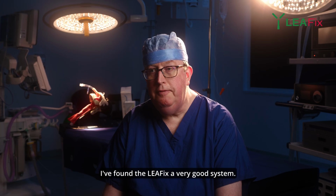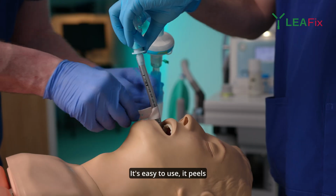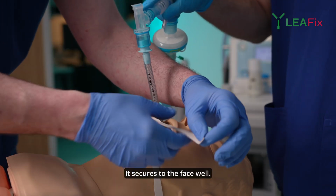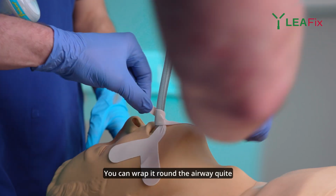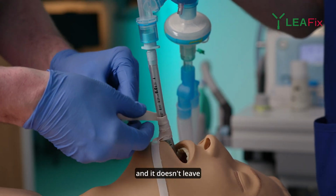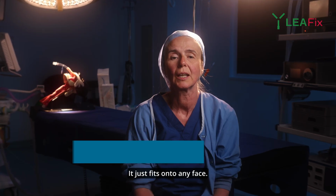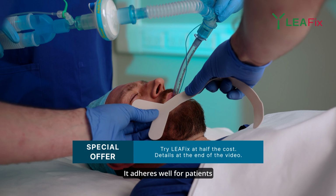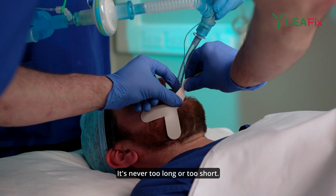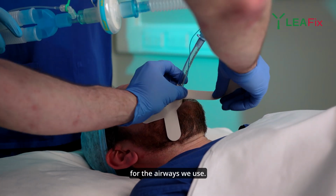I found the Leafix a very good system. It's obviously a dedicated design. It's easy to use, it peels off the back and nice and easy. It secures to the face well. You can wrap it around the airway quite nicely. You can split it if you need to, and it doesn't leave marks on the patient. It just fits onto any face. It adheres well for patients who've got beards, facial hair. It's never too long or too short. It's just purpose-made for the airways we use.